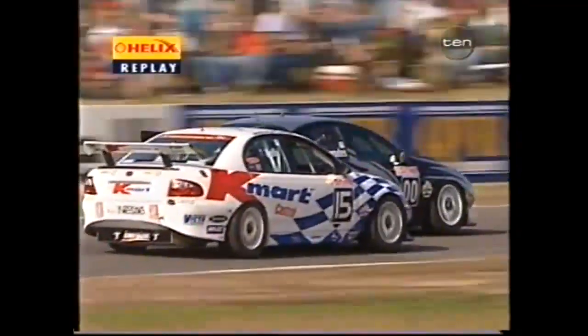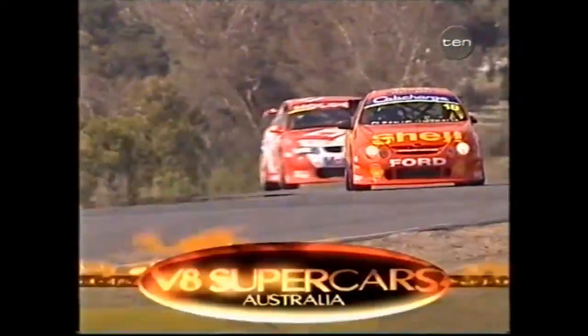Now look at this on the Shell Helix replay. The battle continued between Todd Kelly and Craig Lowndes all the way through this last lap. Biff and barge. A tap here and a tap there, but I know that Lowndes got through in the end. He finished in 5th, only just though, and Lowndes takes a bit of road back off him and says, well, I can play that game too. It's spirited out there. There's the winner.